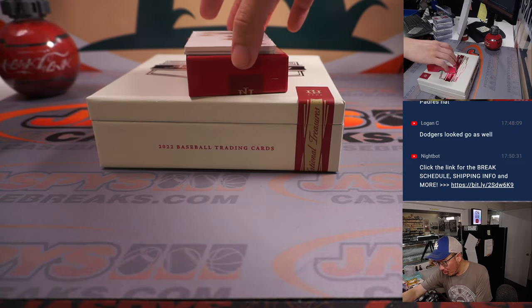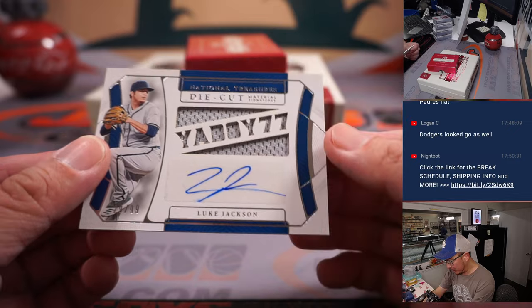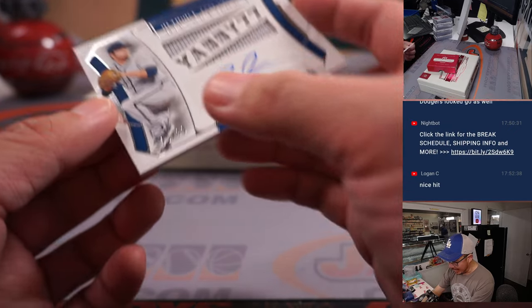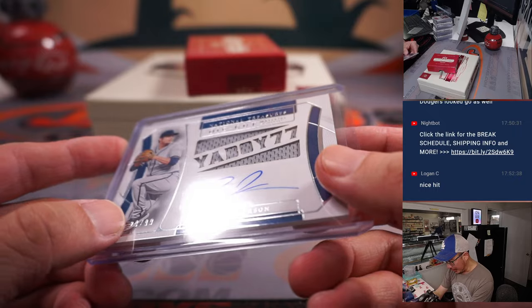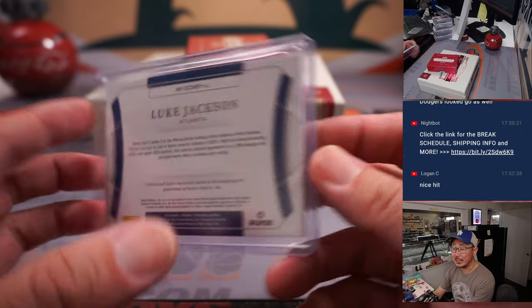All right, and the final one here is die-cut material signatures Luke Jackson. 29 out of 99. Atlanta is a number block team. So Atlanta 9, that will be for Ed Aarons. Last spot mojo getting the last card.